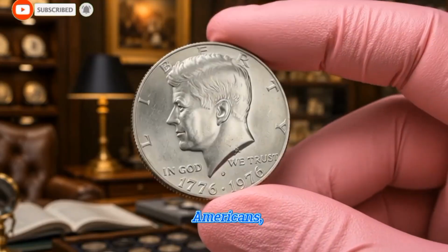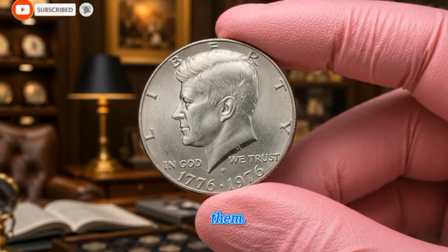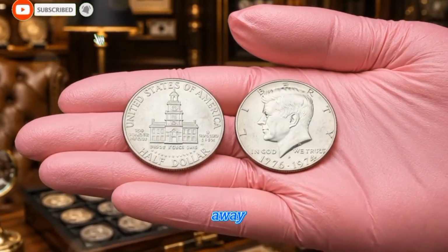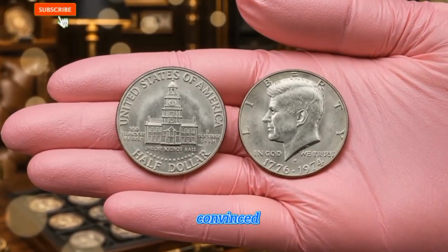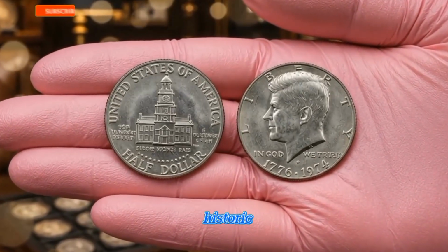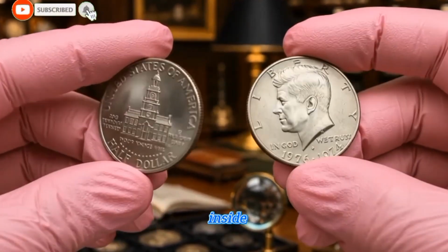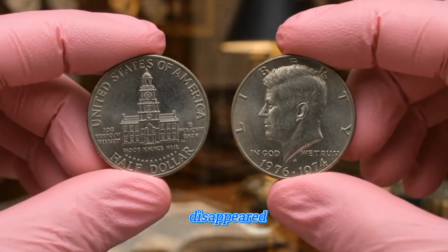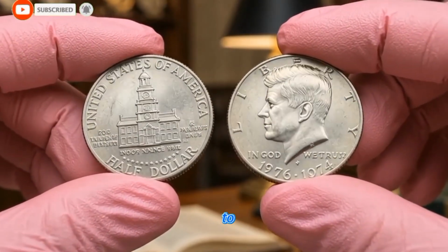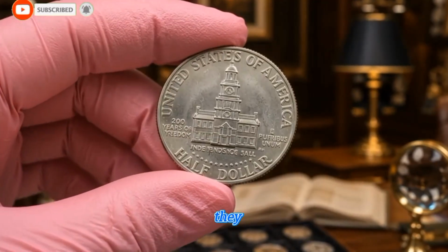For many Americans, this coin became more than currency. Children collected them. Parents saved them as keepsakes. Grandparents tucked rolls away for future generations, convinced that one day these coins would become valuable reminders of a historic moment. In some homes, they were carefully stored inside small envelopes. In others, they disappeared into coffee cans, dresser drawers, and forgotten boxes, only to be rediscovered decades later by grandchildren who had no idea what they were holding.